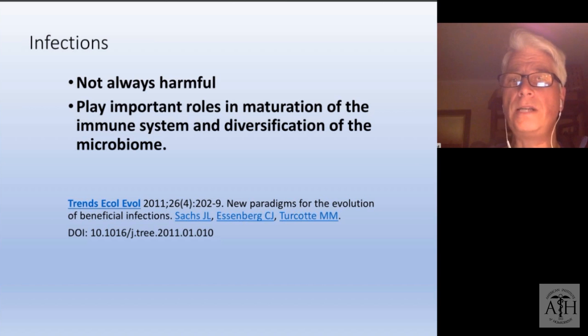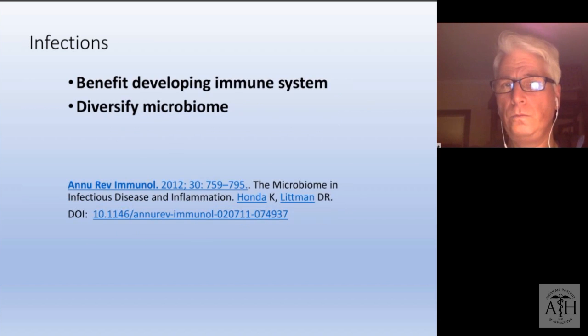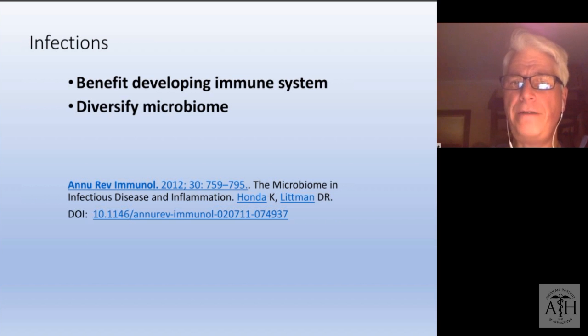So it also raises important considerations. One, that infections may not always be harmful. They may not always be bad. And that infections may actually play important roles in the maturation of the immune system and the diversification of the microbiome. So again, when you have eradicated diseases, when we have given vaccinations so that diseases are no longer even part of our cultural or our microbiome genomes, the diseases aren't there anymore, we have altered the microbiome. Infections benefit the developing immune system, and they help diversify the microbiome.